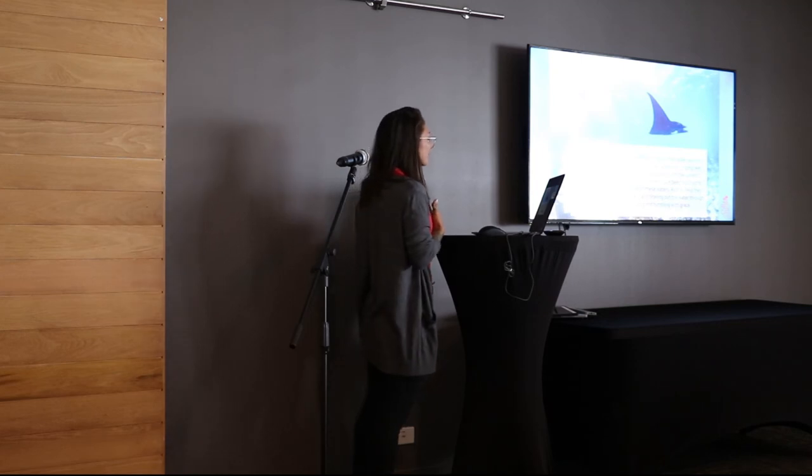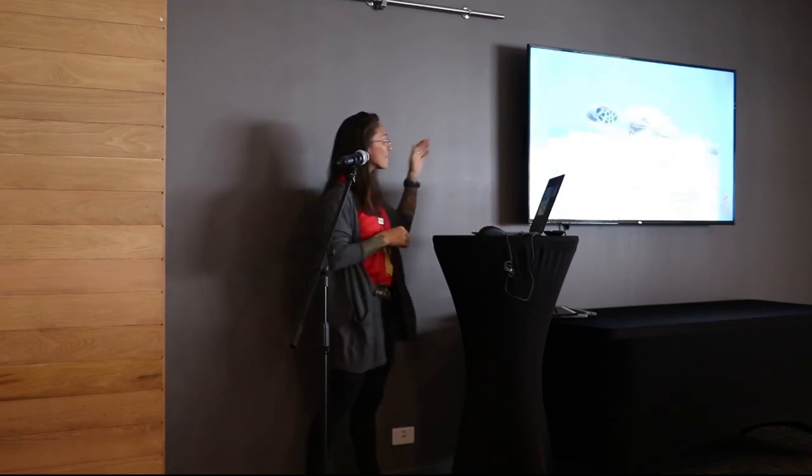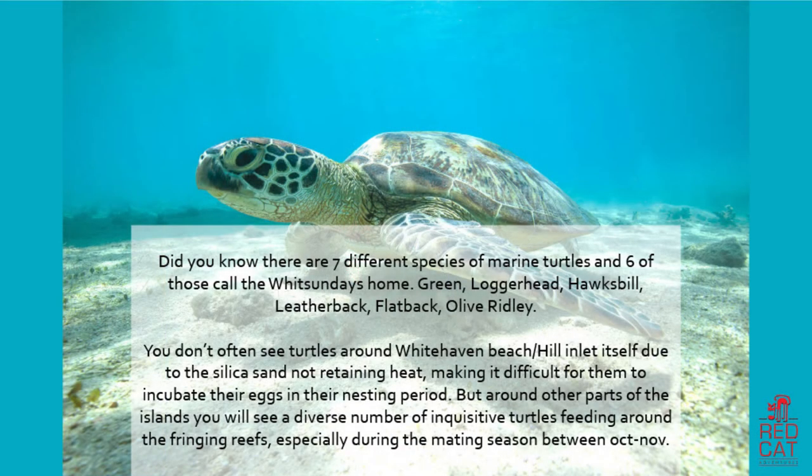They are quite gentle creatures, and they're really elegant when they dance around in the current and up in the waves. We have turtles here, obviously. There's seven different species of marine turtles, and we get six of those seven here in the Whitsundays. You don't often see them on Whitehaven Beach purely because of the silica sand. Turtles need warm sand to incubate their eggs. You might see a couple here and there, but not a prominent number.